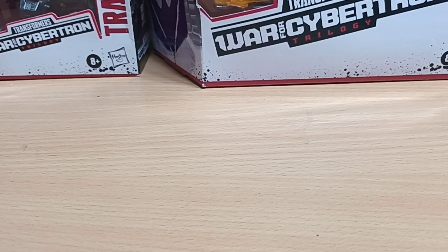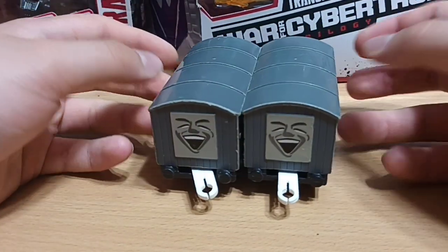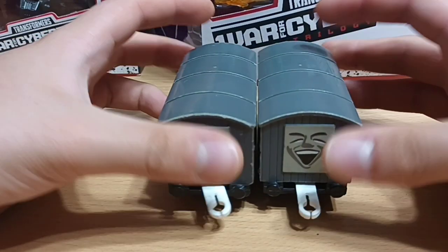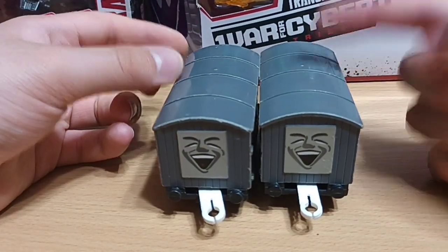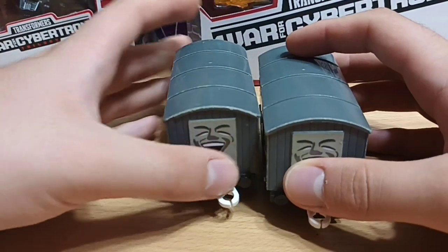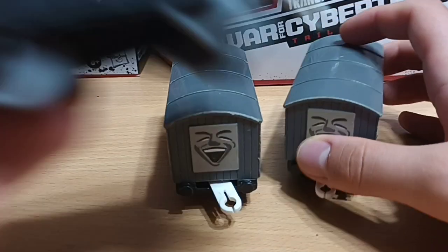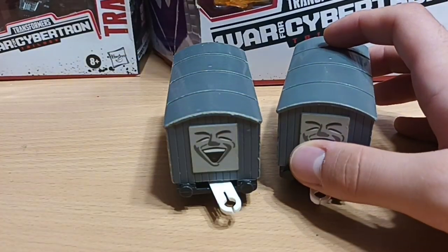Anyways, moving on. Next up, we have two Tomy boxcars, as you can see here. These are troublesome boxcars, actually. Both of these will come with a Tomy Edward. However, the guy did not have a single Tomy Edward, which is a bit odd, because I bought this from him. However, the guy actually had the Tomy James, so that's a bit interesting.